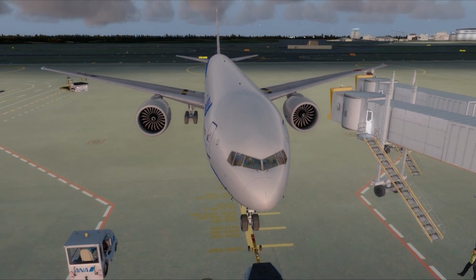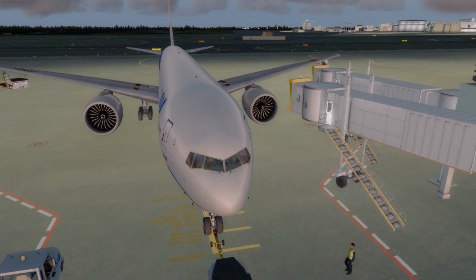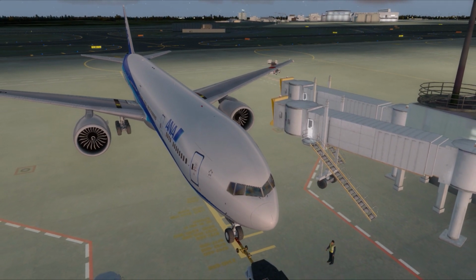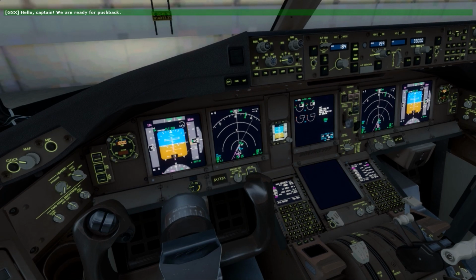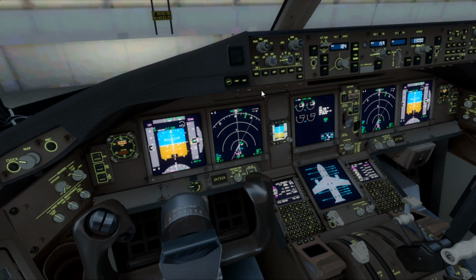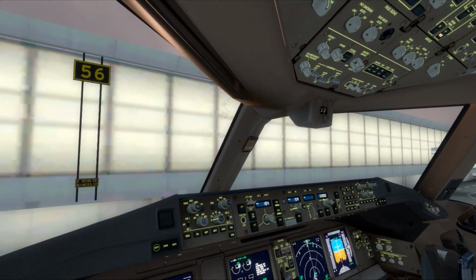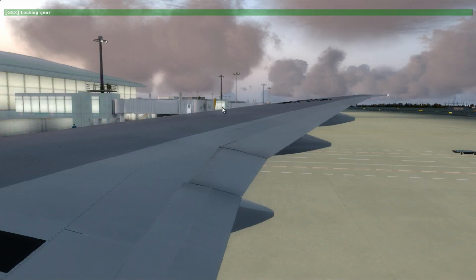Beautiful 777. I really love this plane. And be aware, guys, I'm going to taxi really rapidly because, as I told you earlier, I have some household tasks to do. And yeah, I want to do this real fast. Let's just take this to the doors page and auto brakes to RTO. By the way, good. Okay, everything is set. Locking the gear right now.